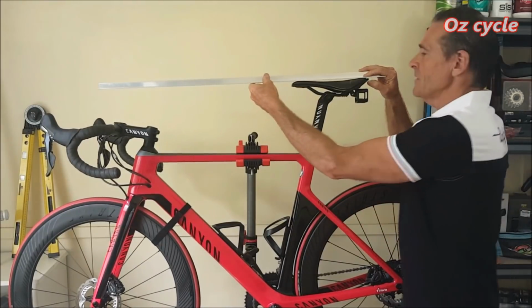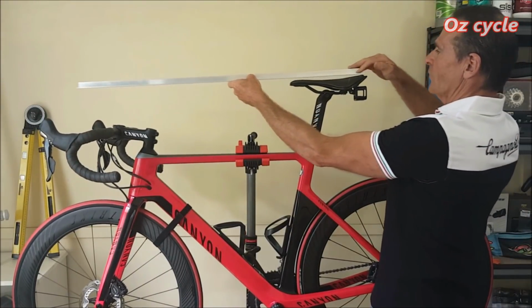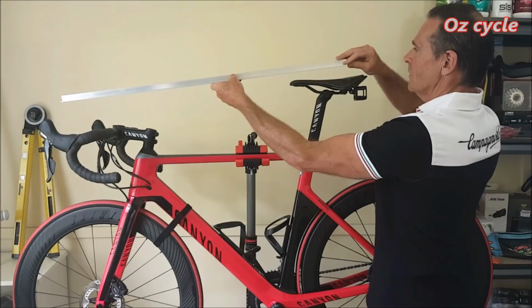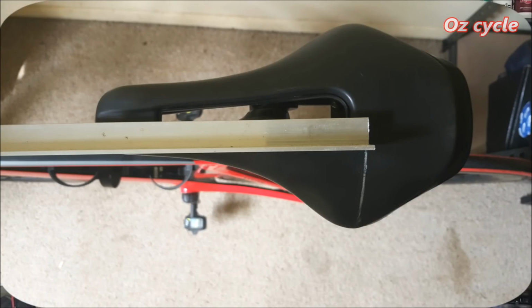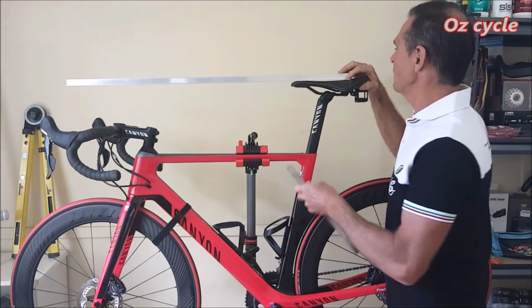Now the true measurement again is not across there, but start on that chalk line. So put this beginning on the chalk line, again slightly to the side, exactly on that chalk line. So it's going to be measuring exactly where you're going to be sitting approximately.